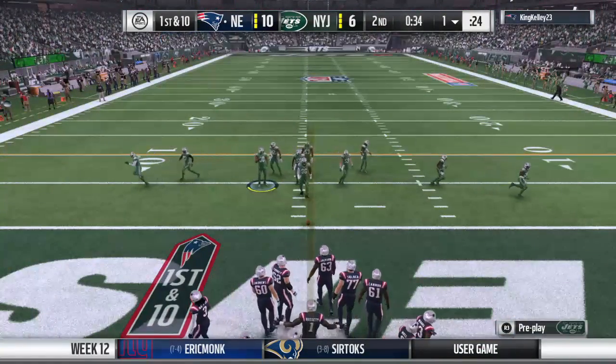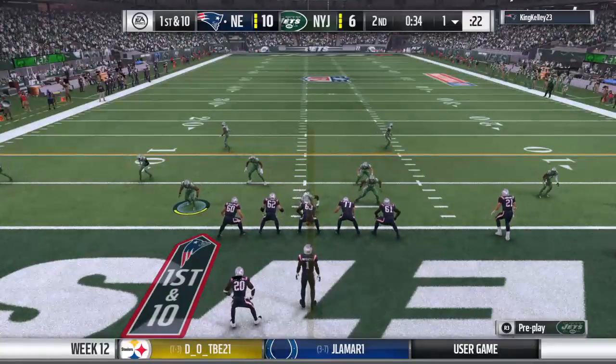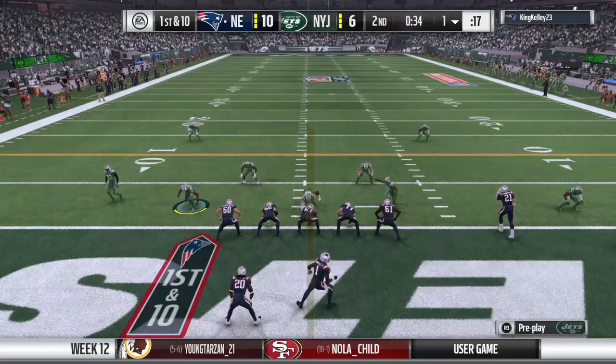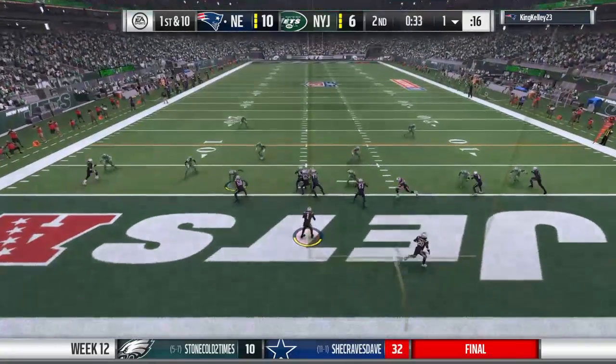Well, it's tempting to try and add to your lead. But a mistake there, that can change things in a big way. I say go ahead, take the knee, get on out for the half.